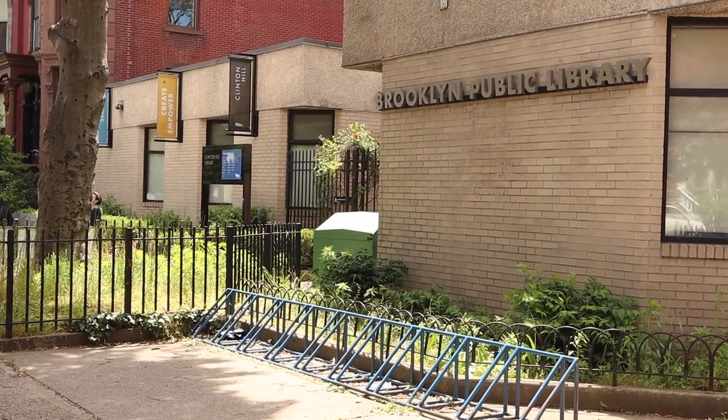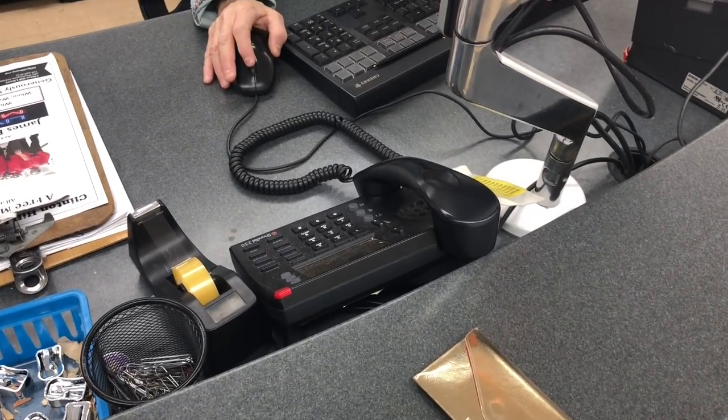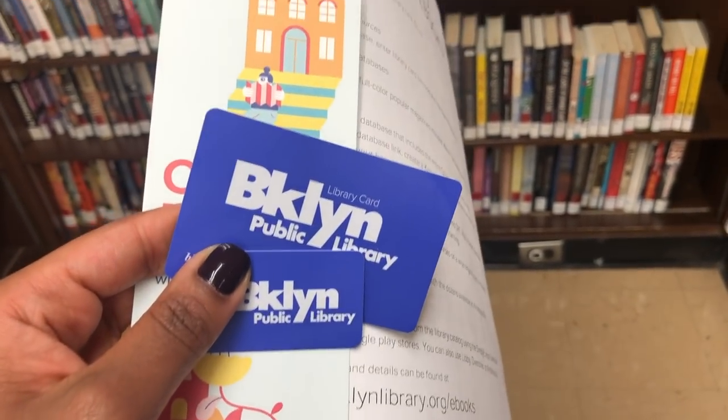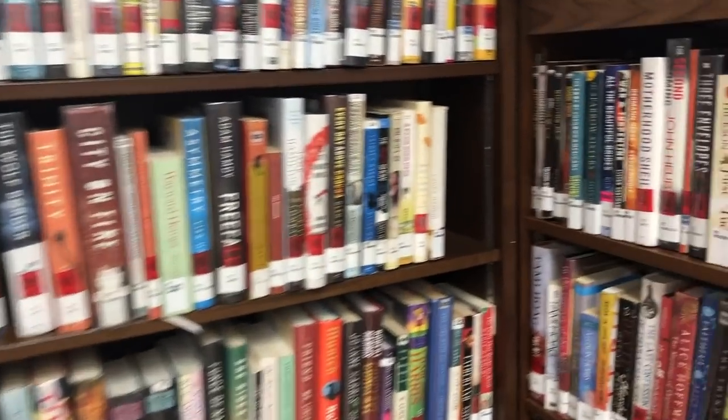So as of late, I've been getting back into reading. I was definitely a bookworm when I was a kid. I would spend so much time reading. I would finish a Harry Potter book in like a day, and I've honestly gone months without reading through a complete book, and so I've decided to go to my local public library and get a new library card.